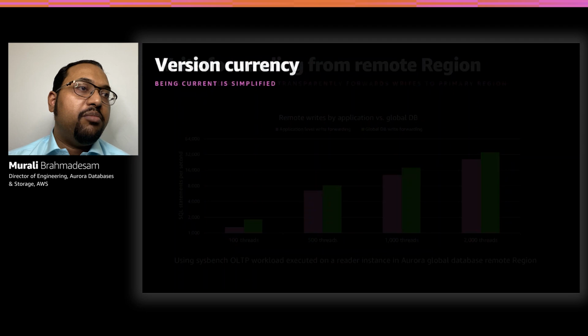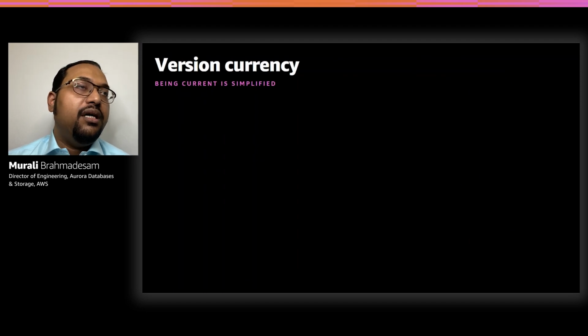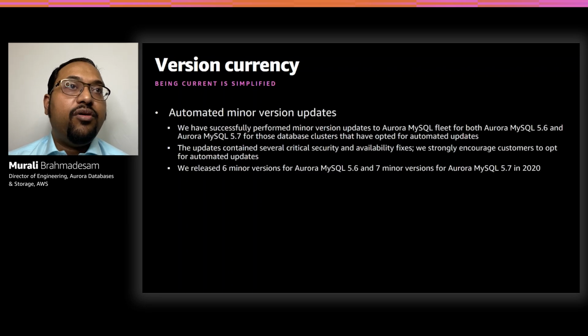So we talked about performance, scalability, availability, but you can achieve all of this only if you keep your database up to date. And we have made it much simpler now to keep your database up to date. We have successfully performed minor version upgrades to the Aurora MySQL fleet on both 5.6 and 5.7 compatibility. And we did this for the clusters that have opted for automated updates. These updates contain several security and availability fixes. And I strongly recommend customers to opt for this type of automated updates.